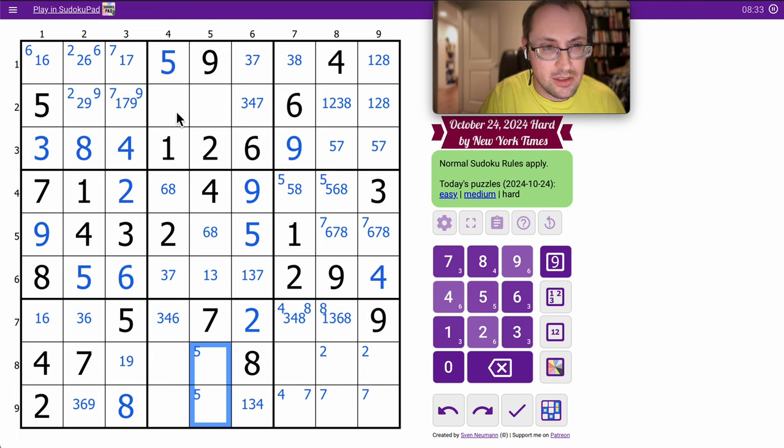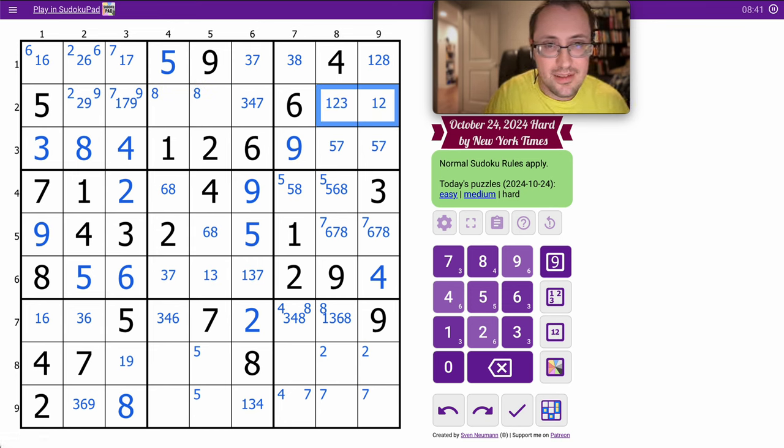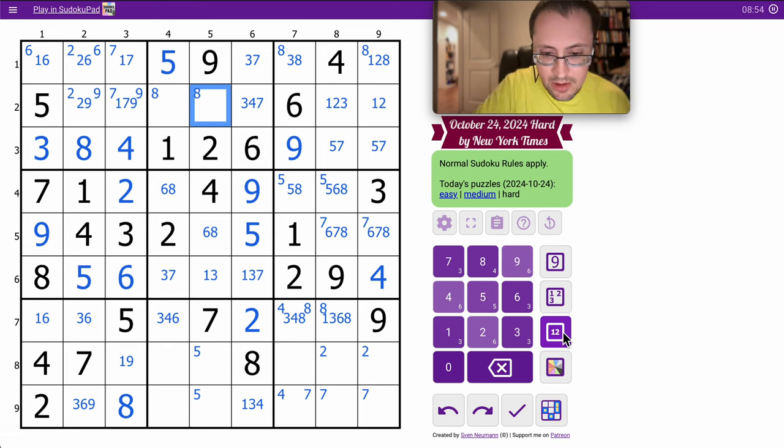One, two, five, six, nine, three, four, seven, and eight. Eight must go in one of those two. Therefore, these are not eight. One of those is an eight. One, two, five, six. Okay, these are from three, four, seven, eight. This one can't be four or seven. That's any of them, though.